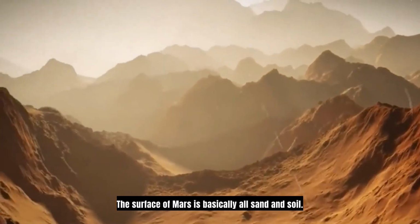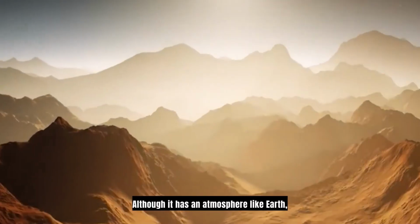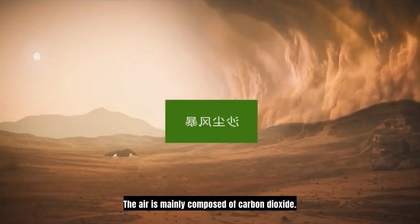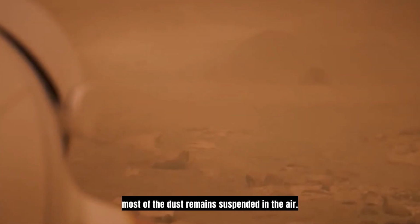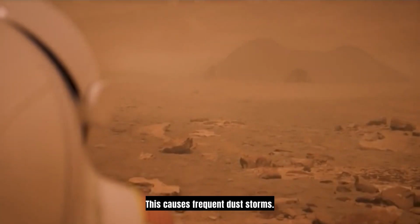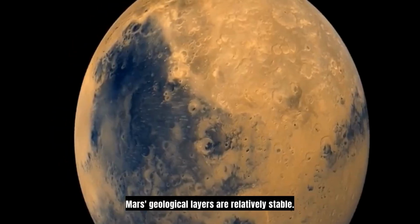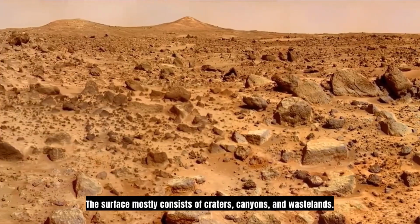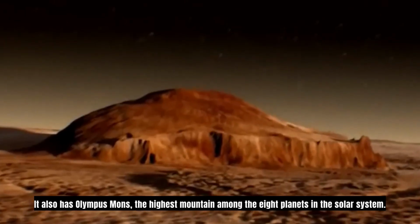The surface of Mars is basically all sand and soil, and there is no stable water source. Although it has an atmosphere like Earth, it is relatively thin. The air is mainly composed of carbon dioxide. Due to the lower gravity, most of the dust remains suspended in the air. This causes frequent dust storms. But compared to Earth, Mars' geological layers are relatively stable. The surface mostly consists of craters, canyons, and wastelands. It also has Olympus, the highest mountain among the 8 planets in the solar system.